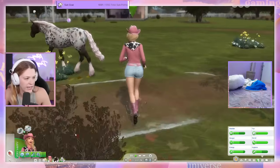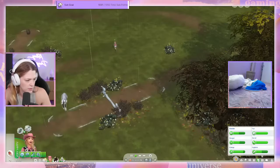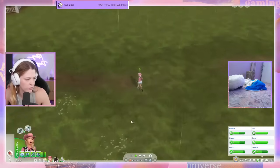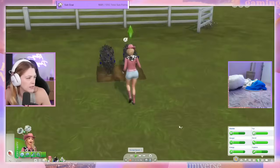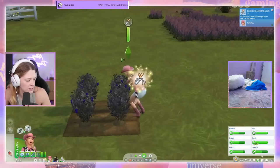My horse is training. Or she was. I think she is still. Are you training still, Soda? Soda's still training. Perfect. We're going to go take care of our farm a little bit. I guess we can harvest all of our prairie grass here as well.